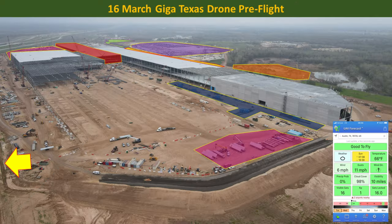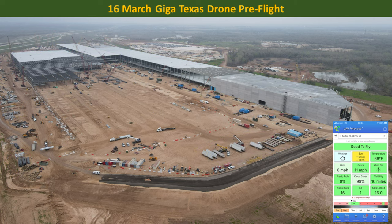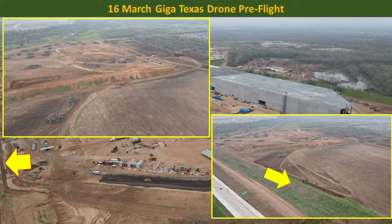Thank you. This was an extremely busy day at Giga Texas, so I'm just going to give you a few of the areas that we're going to visit with the drone and some highlights, but really there was just so much it's hard to capture in just a slide. Starting with the weather, it was generally pretty good. When I first arrived there, it was a little bit foggy and rainy, but then it cleared up as the time went on.